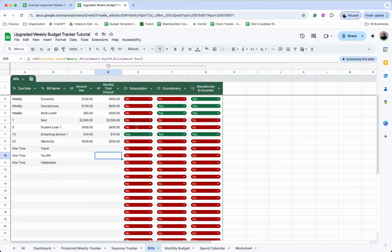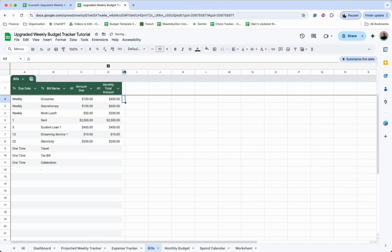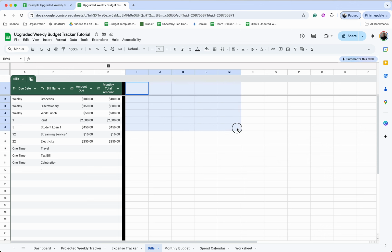All right, so this portion of the bill tab is done. So I'm going to click on the minus button to collapse that row. I'm going to make H super small, click the entire thing, then go to fill color black, just to give it some separation. Now I'm going to select cells I1 through N8.